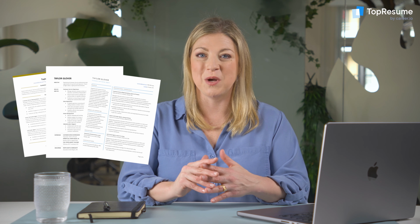The right resume format shows a hiring manager that you're a serious and motivated candidate. But not all resume formats work for everyone. So let's look at the 3 best resume formats and the benefits and drawbacks of each one.